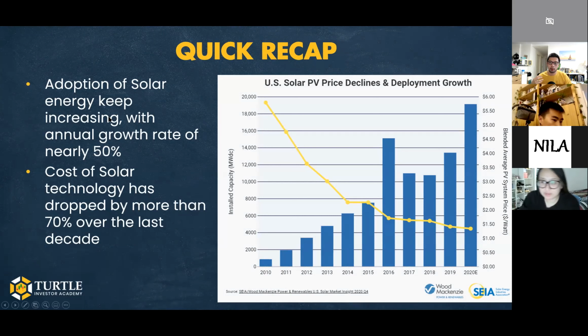And on top of that, this is very important, especially for innovative new companies in the market that are doing the disruption, right? The cost of this solar technology has dropped more than 70% over the last decade. So this is very important, especially for innovative companies. The cheaper the cost of implementing this technology, the easier it is for people to adopt it. So with the cost dropping quite a lot faster than the adoption of this new technology, I'll say the upside is still very high. So it got me really interested in this industry.